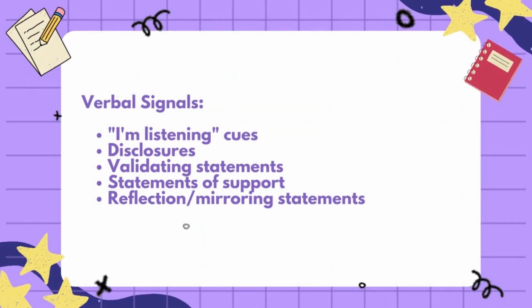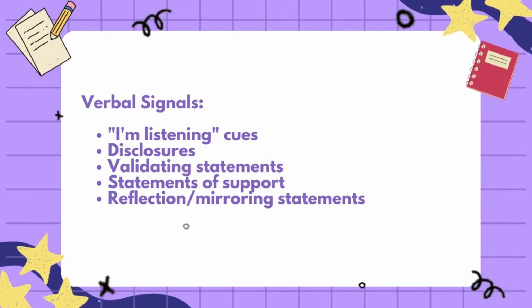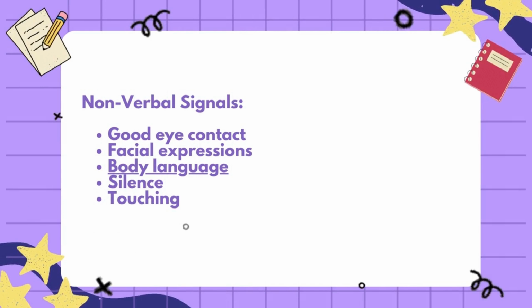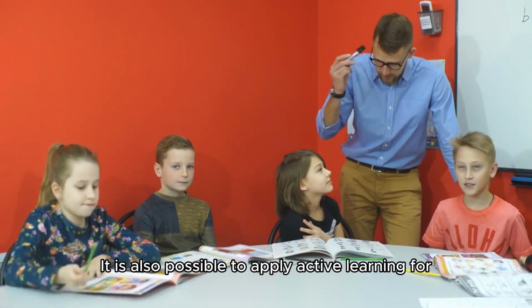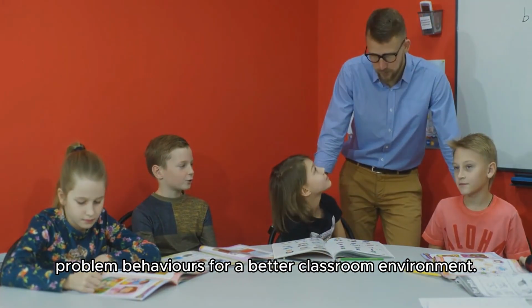Verbal signals: I'm listening cues, disclosures, validating statements, statements of support, reflection, mirroring statements. Non-verbal signals: good eye contact, facial expressions, body language, silence, touching. It is also possible to apply active learning for problem behaviors for a better classroom environment.